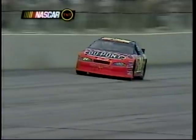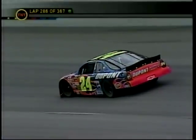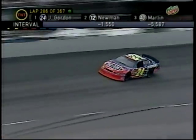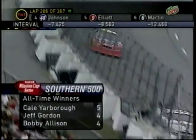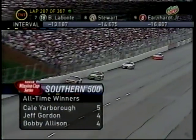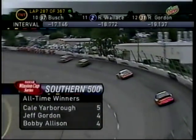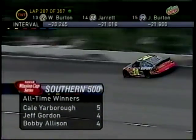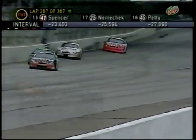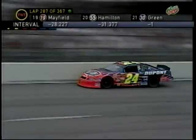A 2-hour delay for rain pushed the start of this event back, but the weather broke. Looks like we're going to see the full distance today. We could be seeing Jeff Gordon's assault on the NASCAR Winston Cup Championship. Cale Yarborough has won the Southern 500 5 times, and all those 5 victories were as big as they get for him because he grew up in Timmonsville, South Carolina, about 15, 20 miles from here. Jeff, of course, his 4 wins all came in back-to-back years, 95, 96, 97, and 98.